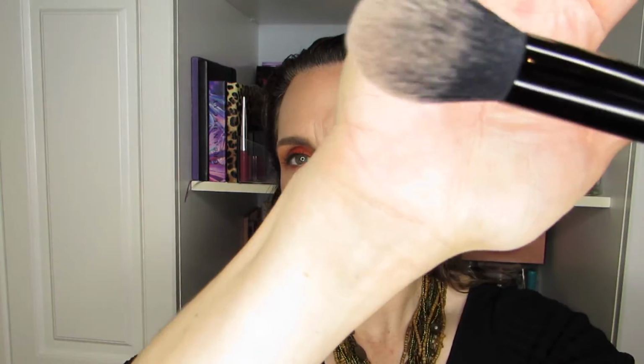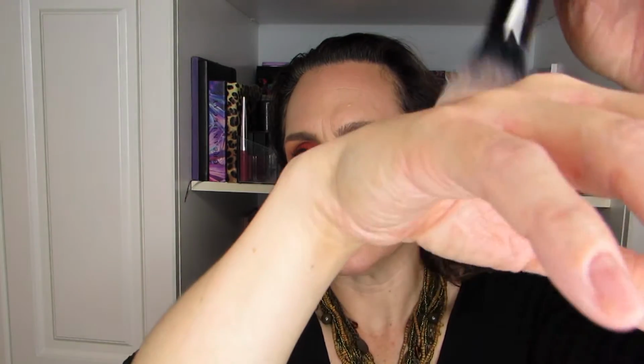For contour, I have talked about this brush before. This happens to be the Kat Von D brush. There is a very similar one in Sephora. There is the one side that I tend to use for bronzer, and this side that I would tend to use for highlight or blush. They're very soft brushes. I like them, and I know that the only reason I don't use it very often is because it's always in this case, and I have no way to store this type of brush.